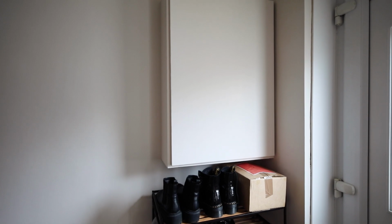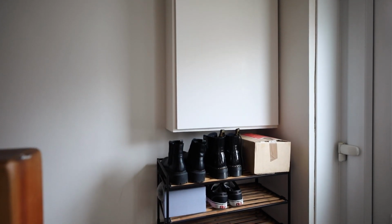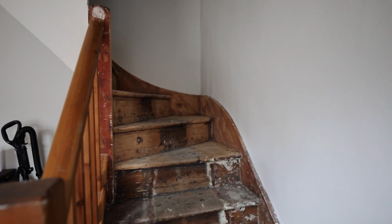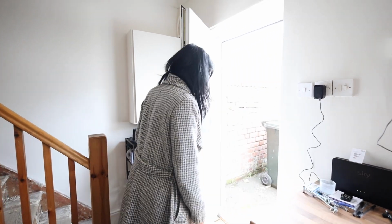So with the stairs, Nicola's planning on continuing the flooring from upstairs that we'll see in a second, adding a runner and some stair rods if she can get them for a bargain price. While we're here, let's look at the back garden.